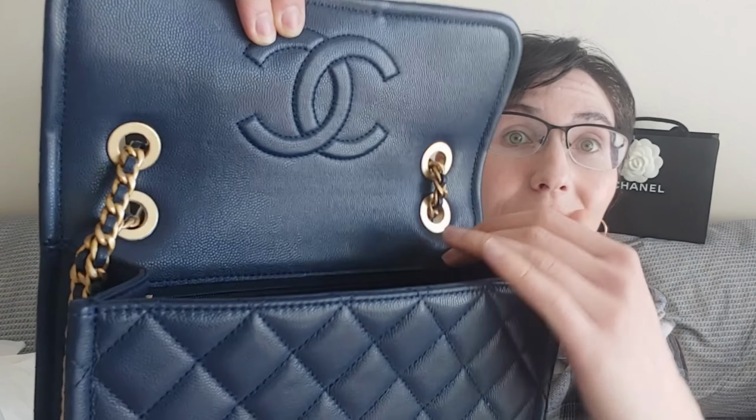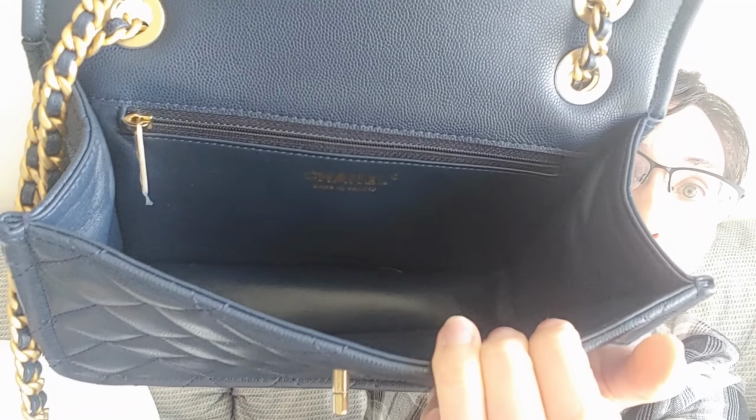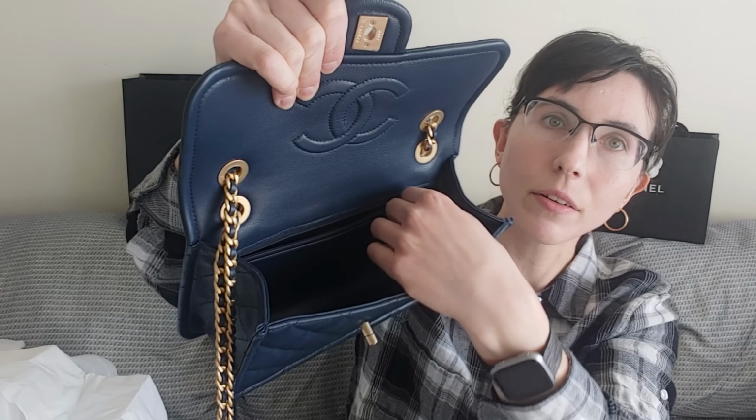So it's fully leather lined in the matching color. And this particular bag was made in France, actually, which I thought was super duper cool. Made in France. It's got one inner zipper pocket here.